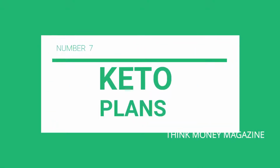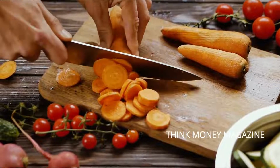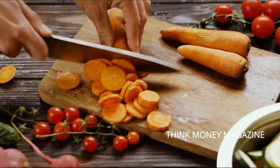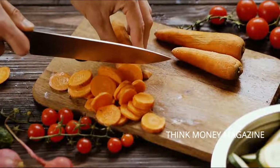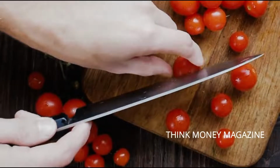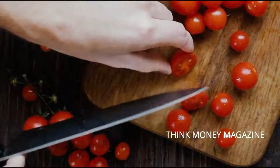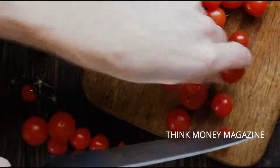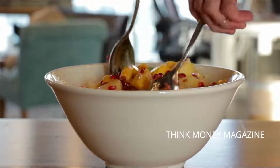7. Keto plans. Finally, the last product on our list is anything and everything keto related. If you don't know what keto is, it's a diet that consists of high fats, moderate proteins, and very low carbohydrates. It's like the new fad diet, except it seems to be here to stay with food gurus, athletes, and doctors worldwide promoting the benefits. Keto not only aids in weight loss, but it is also reported to help with diabetes and improve the symptoms of a host of health problems.